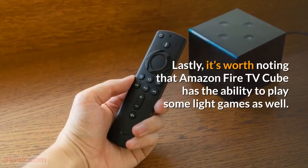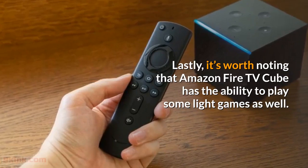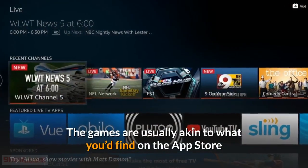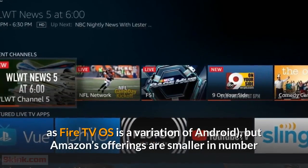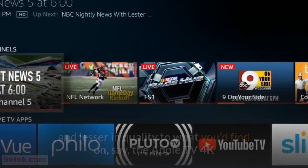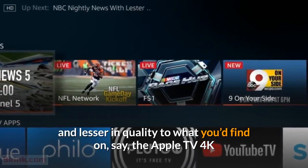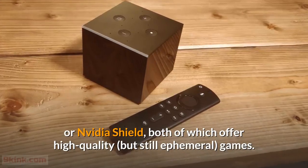Lastly, it's worth noting that Amazon Fire TV Cube has the ability to play some light games as well. The games are usually akin to what you'd find on the App Store or Google Play Store, which makes sense as Fire TV OS is a variation of Android, but Amazon's offerings are smaller in number and lesser in quality to what you'd find on, say, the Apple TV 4K or Nvidia Shield, both of which offer high-quality but still ephemeral games.